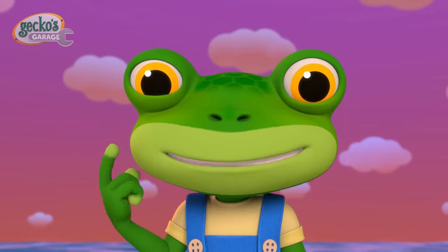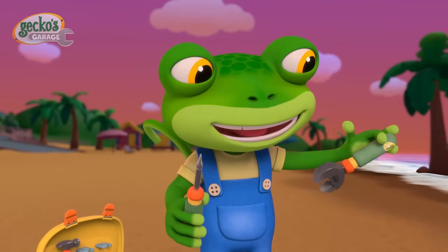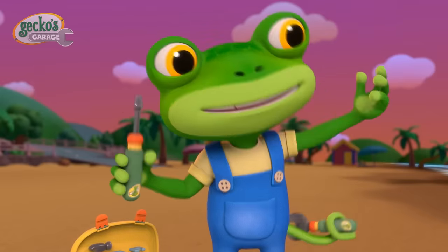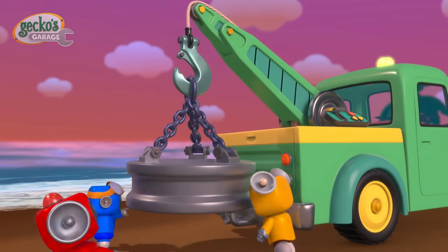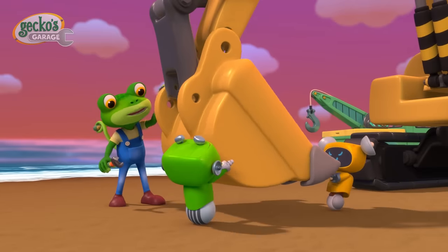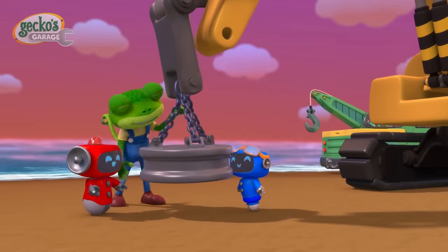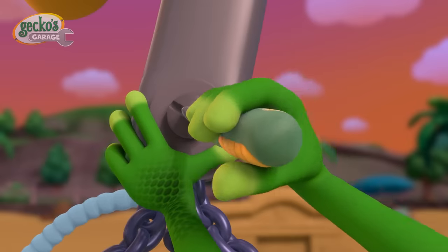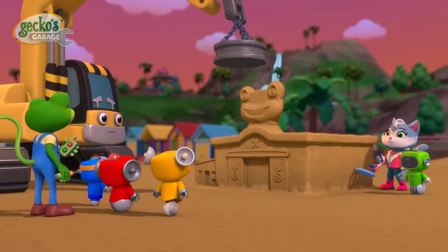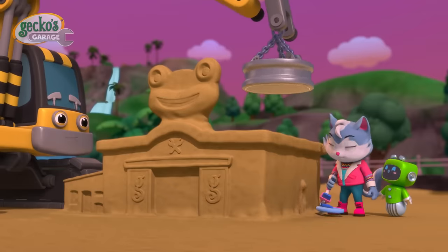What tools do we need? Wrench, screwdriver. Gecko's garage, time to fix. Gecko's garage, let's fix this. A magnet instead of spades and hands will pull the keys through the sand. We'll attach this magnet to Eric's arm to reach the keys without doing harm. Eric's arm will help us reach the keys hidden underneath this beach!